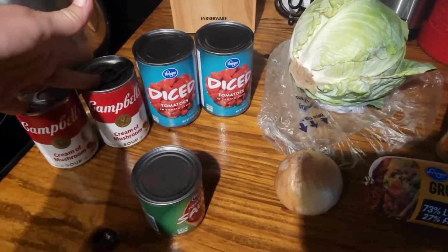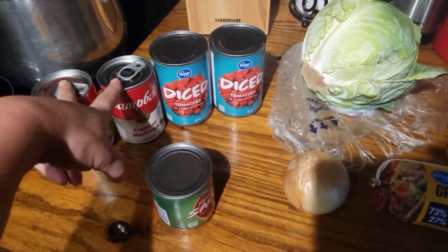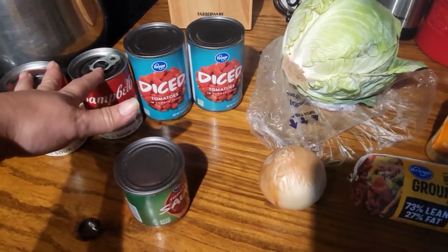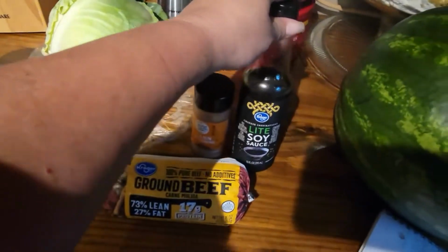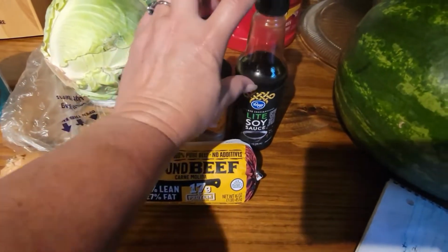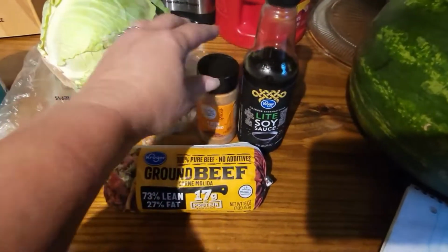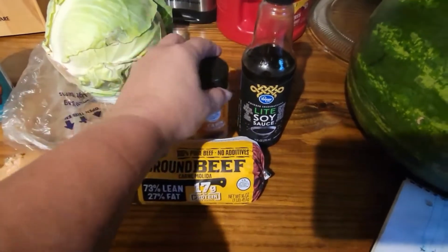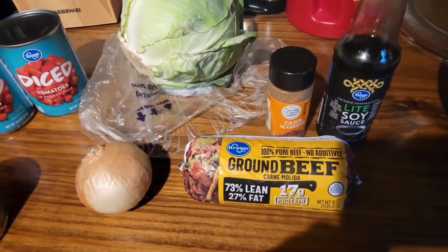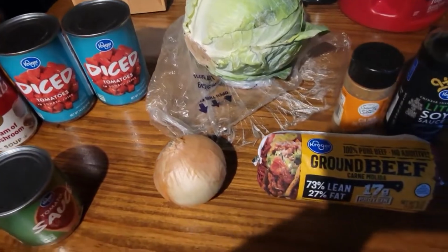And 2 cans of cream of mushroom soup is what I have here. I paid 50 cents a piece for these, but currently the large can, which would be the equivalent of these, is $2.29. I also use soy sauce. Here's the light soy sauce, which is currently $1.49. And I only use 1/3 of it, so you wouldn't even factor in the total price of this. I also use some Cajun seasoning, usually Tony Chachere's, but I didn't have any today, so we're going to use this Kroger Smidgen spoon. So let's get started making this cabbage goulash.